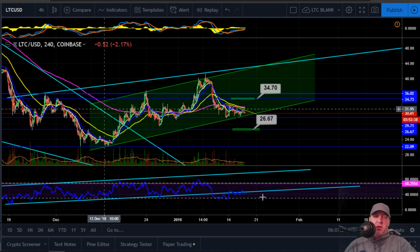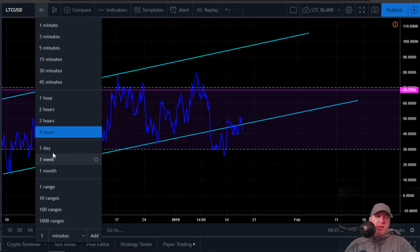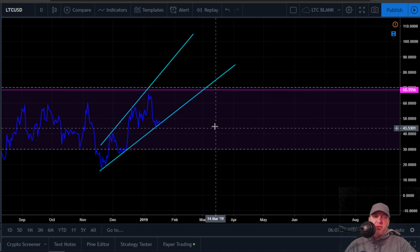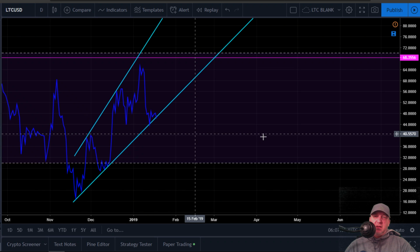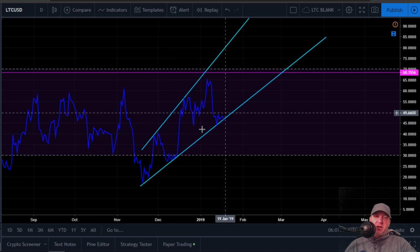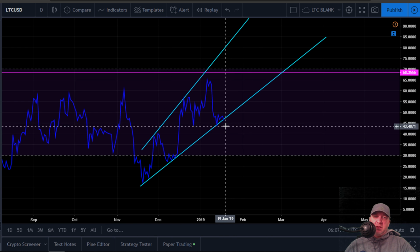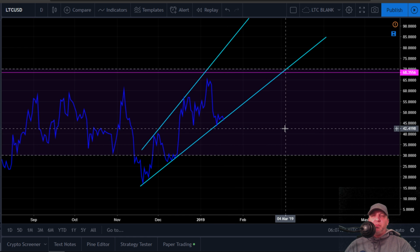We'll go into the daily RSI. And I've had this ascending, broadening wedge drawn out for quite a while, and as you can see, we seem to be staying in it. Now, if anybody's watching this, I suggest you draw these trend lines right here on the tips of this. And if we drop down below this, we could have a massive sell-off, which obviously would point towards the price going down.